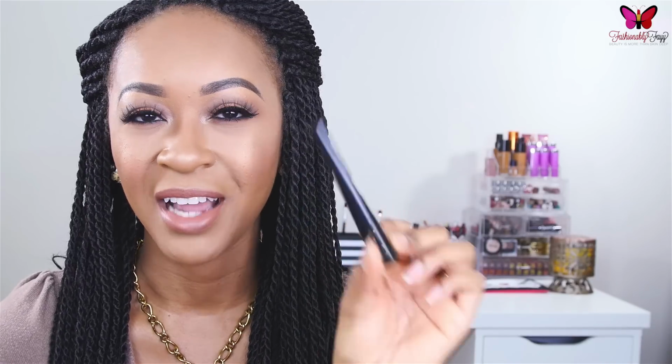So the next product that I wanted to share with you guys is also from Gerard Cosmetics, and it's this lip liner. So when I ordered the liquid lipsticks, when I got my order, this, did I say lip liner? I don't know what I said. Eyeliner. That's what this is, an eyeliner.